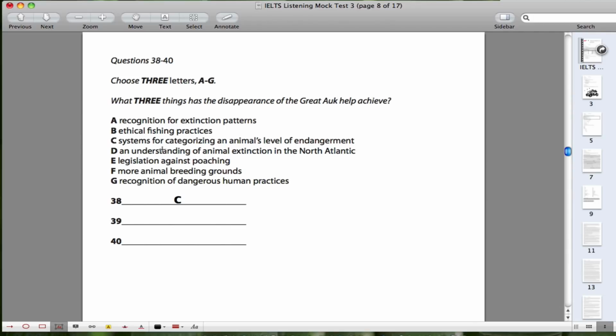She mentions recognition for extinction patterns. So A would be another. Ethical fishing practices, there's no mention of that. Let's see. Legislation against poaching, again, there's no real mention of that. More animal breeding grounds, again, no mention of that. Recognition of dangerous human practices, that's something that she alludes to in the listening. So the final answer would be G.